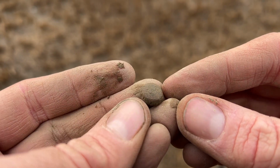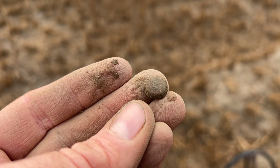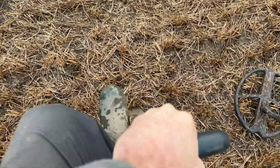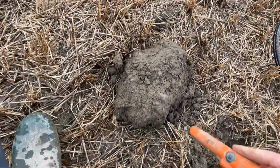Well, talk about a tiny target. It's a little copper alloy, either a rivet or part of a button, but well, did well to find that at 6 inches. Possible coin. 88. It's a very nice, sweet sound. Doesn't have that aluminium tin to it, or tinge to it. Coming through 88, 89 now.